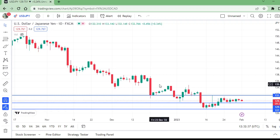This is the chart of USDJPY. USDJPY is expected to go upward. What are the reasons? One of the reasons that I want to share with you is the central bank policies.